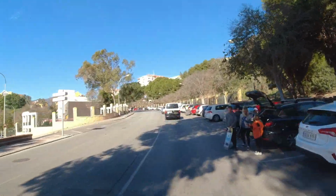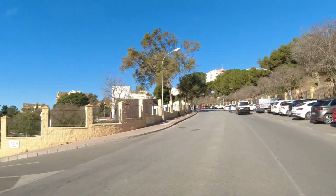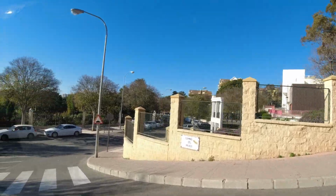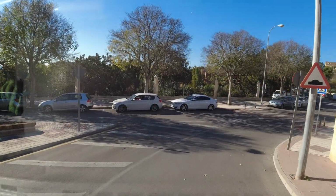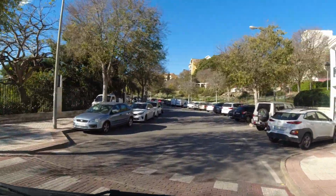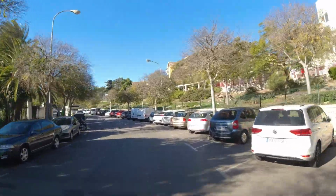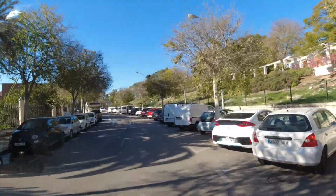Coming down, if you come in, use the force. I'm not sure if I'm allowed to do this. I think there's no left turn, but sod it. I ain't going all the way to the top of that hill to come all the way back down. You'll see all the vans and all that parking up here. Not really meant to. That's why they opened the air, but then everyone was living in the air, so they had nowhere else to go.